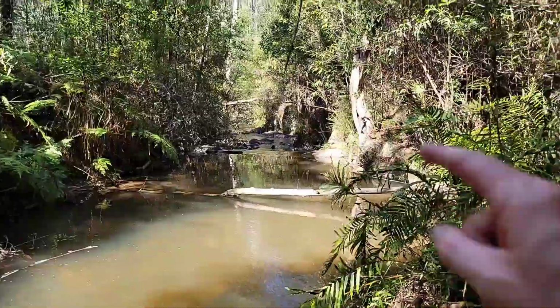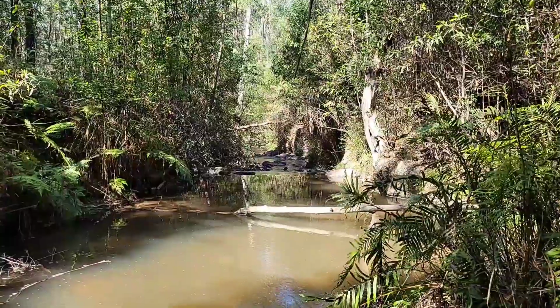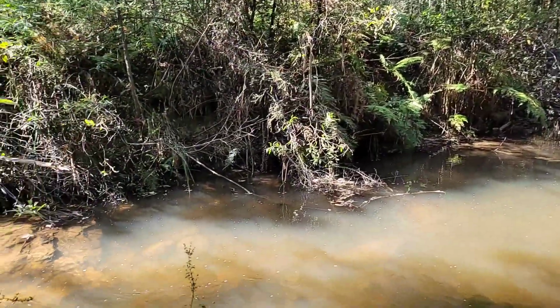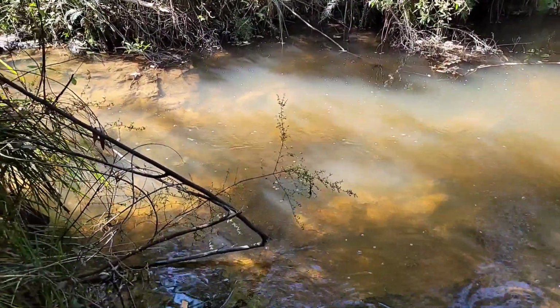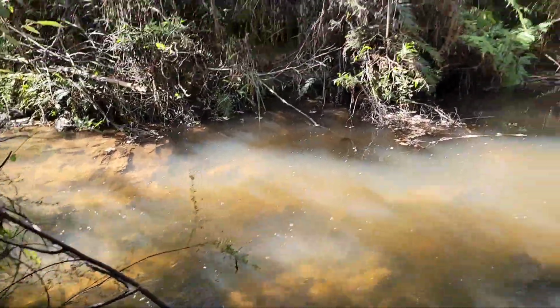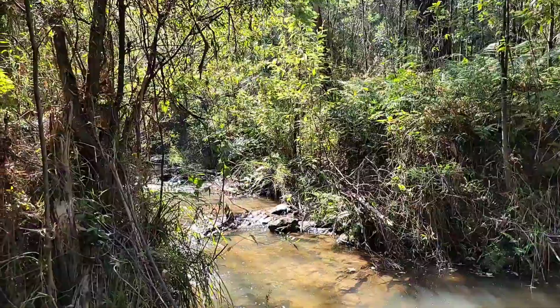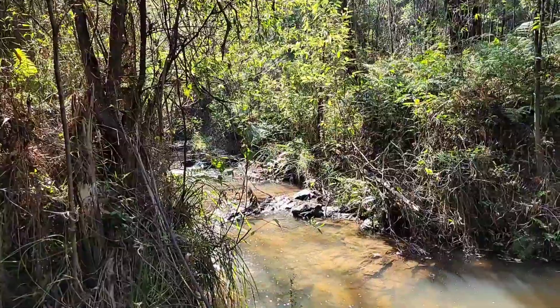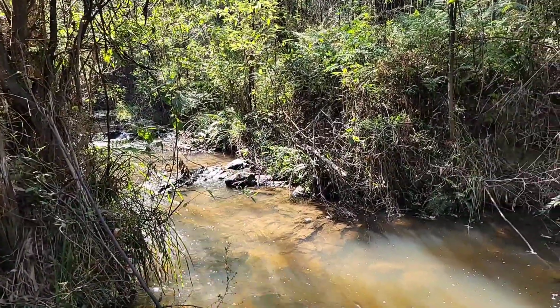And here we are looking downstream. So there's a little waterfall there. This probably gets knee deep. You can see the actual rock material. You look upstream, you can see more rock material. So this is probably the best place to actually look for fossils. Because all the eroded material has been taken away.